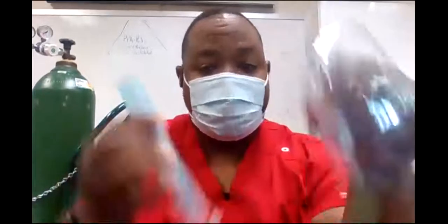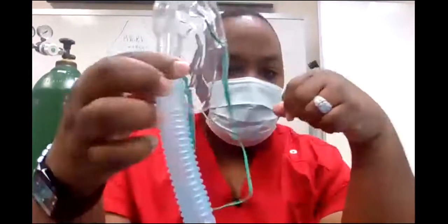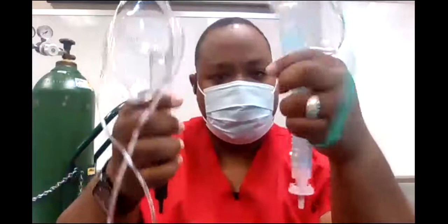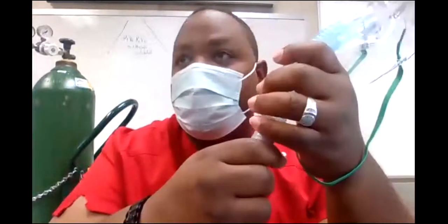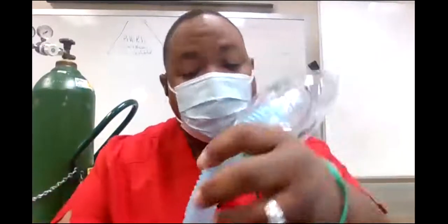Okay, so I got the Venturi, the tubing, and the mask. This is the same thing as this. The Venturi, the large bore tubing, and the mask. Same thing, but I made this one. So if you don't need 40 no more, I can just use another one, right? And make it myself, much cheaper than the one that's pre-made. Now, of course, I don't have the little protection cup, because it doesn't fit on these, and I don't have that one no more.